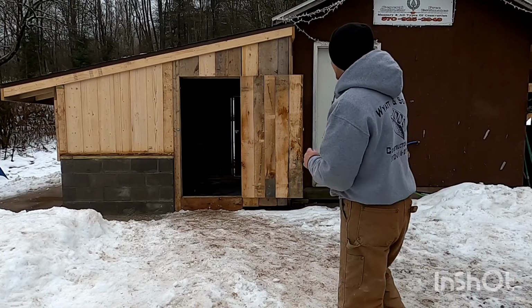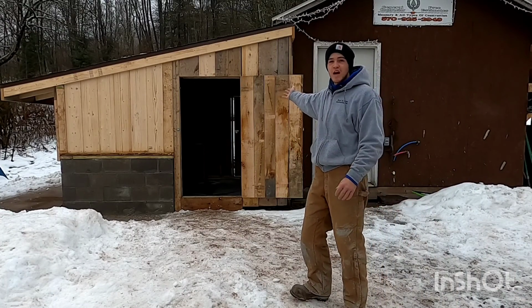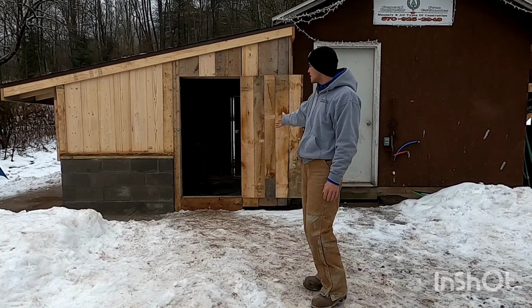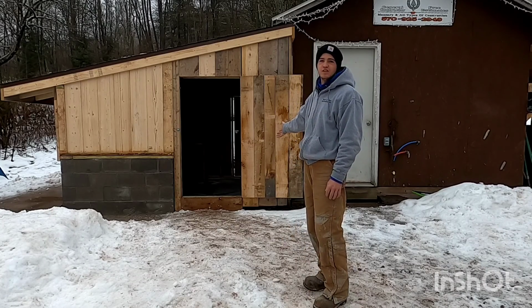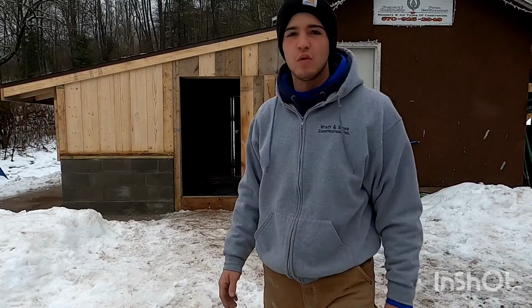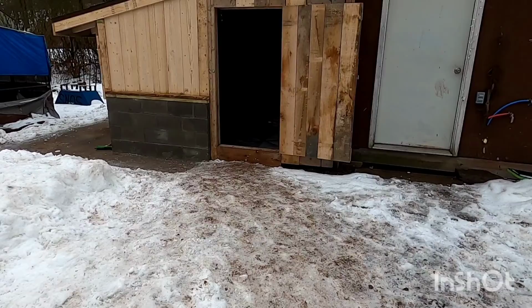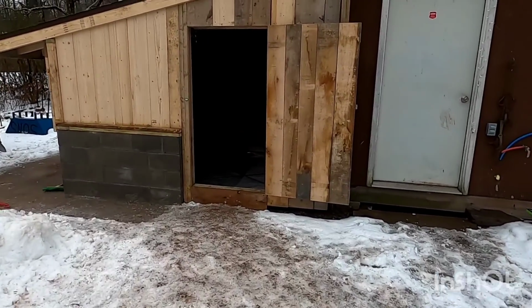You look behind me here. This is the dog coop, which is now gonna be part of our butcher shop. This is gonna be the hanging room, so we're gonna insulate it and turn it into a cooler. Today we're pouring the floor in. If you look at my past video, I laid the block on this, and this was supposed to be a dog coop, but now it's the meat locker.